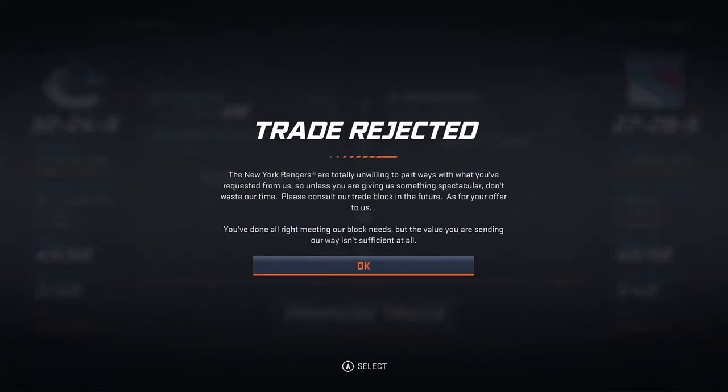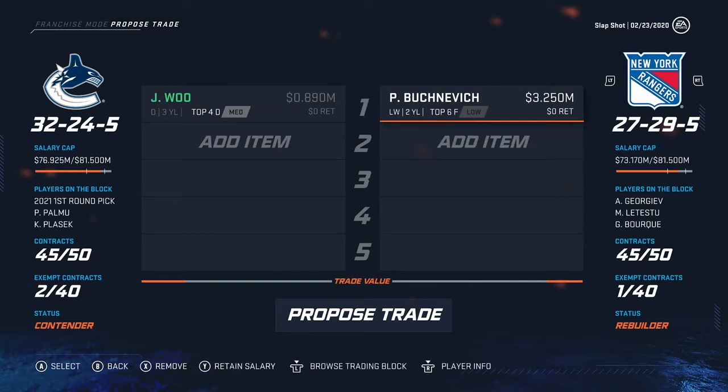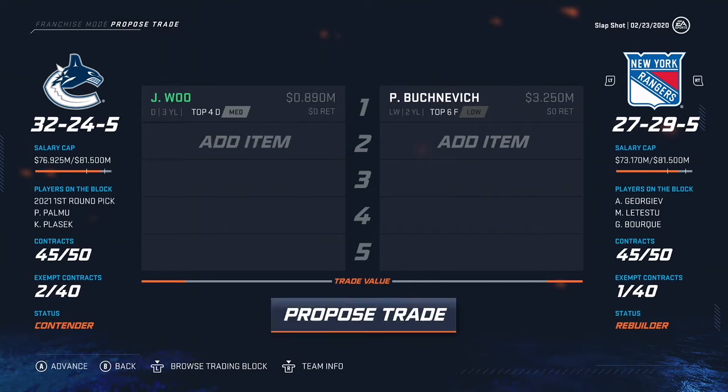Trade rejected. So now I think I'm going to try to give them Jet Wu 1-for-1 because I don't think we really need him. We're going to have a lot of cap space next season, so we can probably get a pretty good defenseman. He's medium top 4 value, is pretty equal, might be on our side just a tiny little bit, and we have a winning record, so I think we want to win now. Let's see what they say.